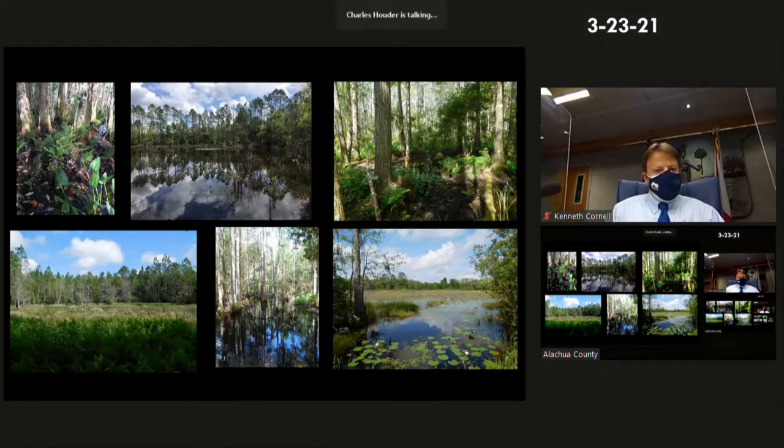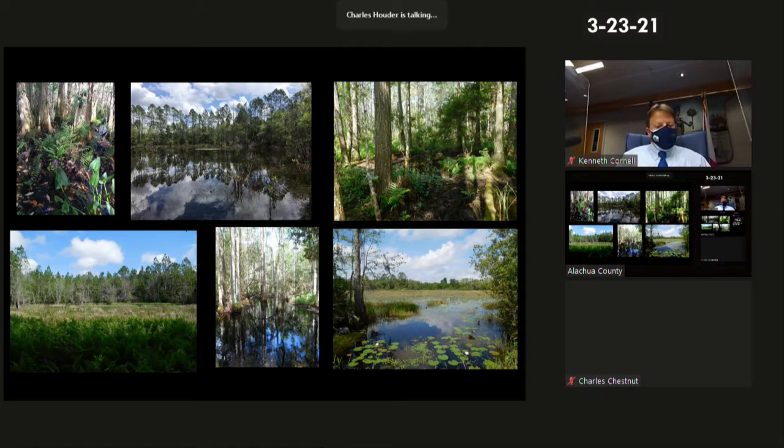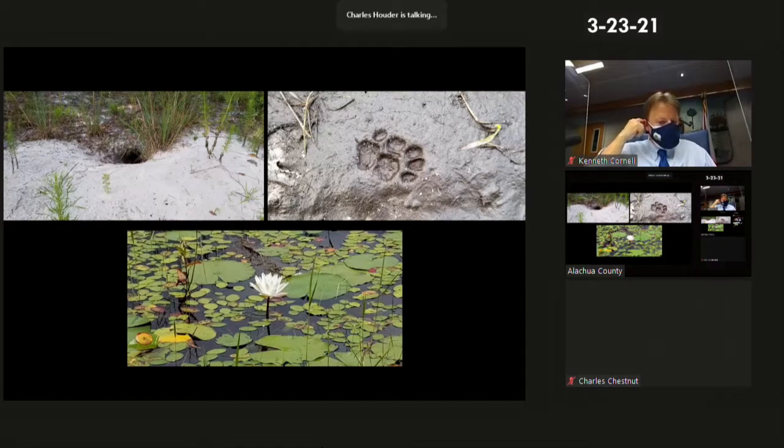The next few slides will just show you some pictures of the property. I mentioned the wetlands and the various ponds, and you can see the excellent condition, beautiful ponds that are scattered out through here. So visually it's stunning. From a recreational standpoint for fishing, it's got a lot of possibilities. There's an abundance of wildlife as you would expect.